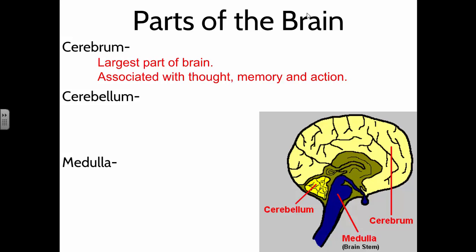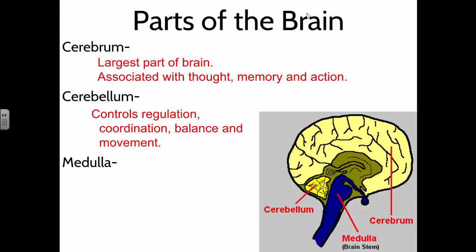Towards the back of the brain is this area called the cerebellum. It's much smaller. It's in control of some of the more unconscious parts of what we do: coordination, balance, movement, those sorts of things are controlled by the cerebellum.